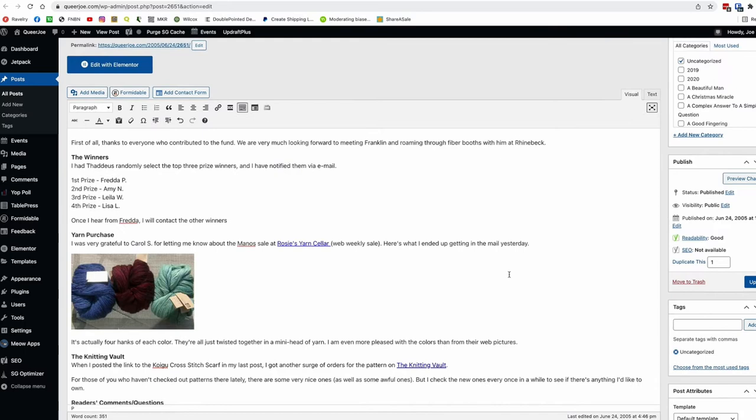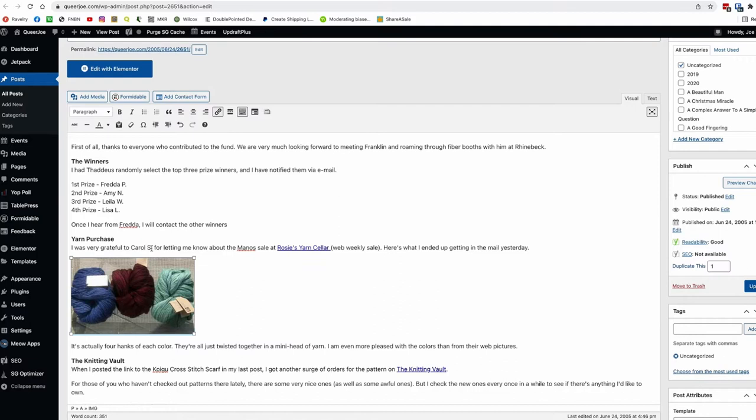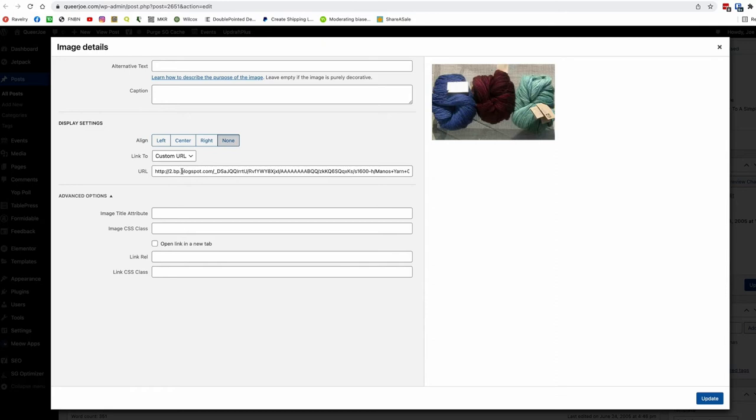You'll see this photo of Manos Yarn, and if I take a look at what it's pointing to, you'll see that it has blogspot.com in there, so it's still pointing to, it's stored on the Blogspot, and it's called Manos Yarn, June 24th, 2005, and so I'll do a search for that.